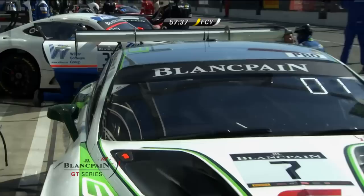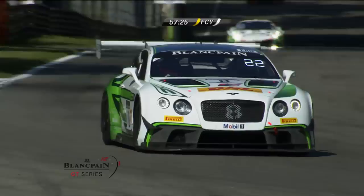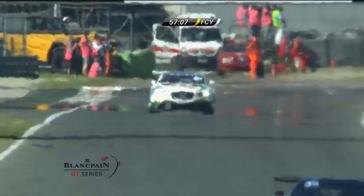So, Bentley tops the times, and there's the sister car, which is 22nd fastest now. Still Vincent Abril at the wheel of it. So, will that be Oliver Jarvis or Guy Smith getting in? We didn't get a glimpse of the helmet clearly enough, as the sister car makes its way through the Ascari chicane. There's an argument to say put Guy Smith in, because he's not raced yet this year, so give him as much mileage as you can to get the rust off. Yeah, just a bit of track time and see what he can do.